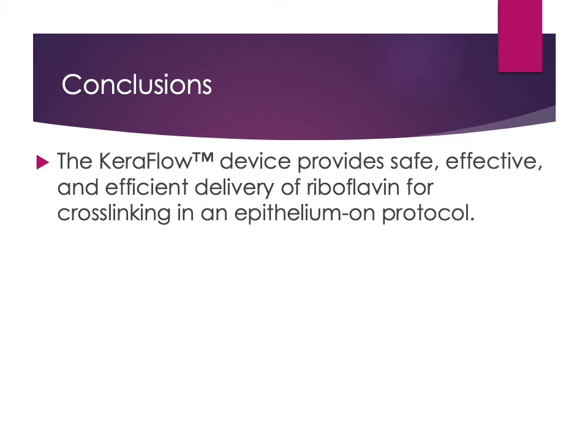Again, scarring appears to be less in the epithelium on type protocols that have been reported elsewhere, and especially when compared to epithelium off. And we've had great efficacy of the cross-linking procedure in this group of patients. As these patients have been followed further since this study, we've had no one that's gone on to develop progressive ectasia, although the group of patients is small.